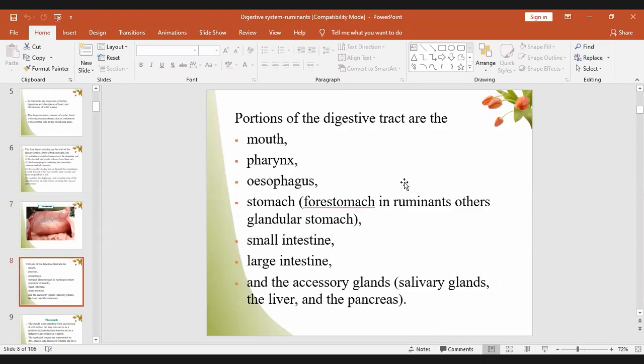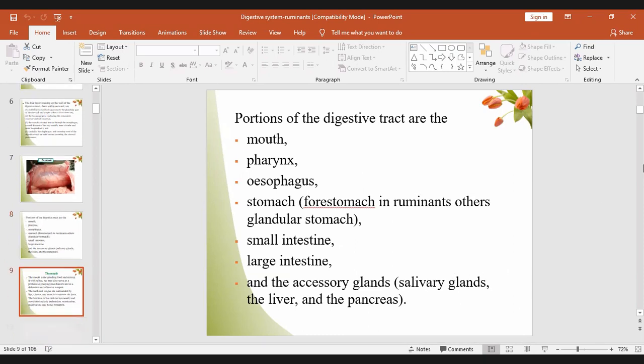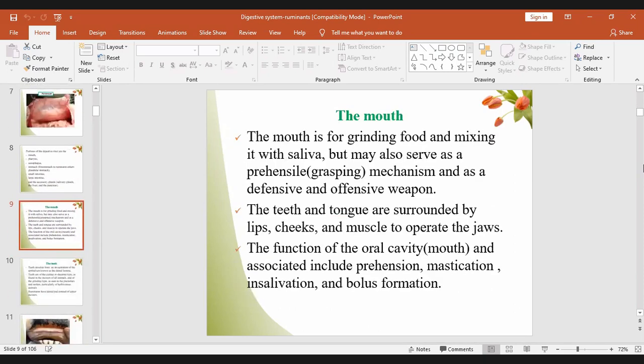These are the portions of the digestive system: mouth, pharynx, esophagus, stomach, ruminant stomach, small intestine, large intestine, anus, and accessory glands. Accessory glands are not part of the digestive tract structure, but they help. Salivary glands, liver, and pancreas help with digestion.